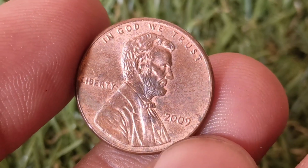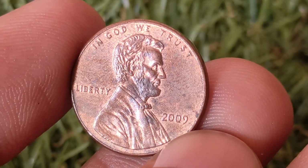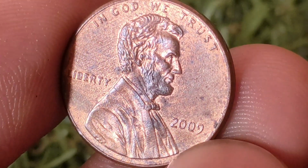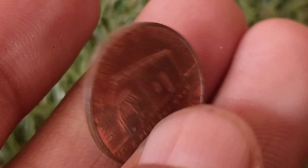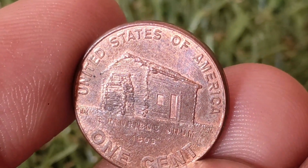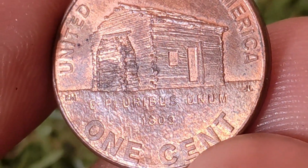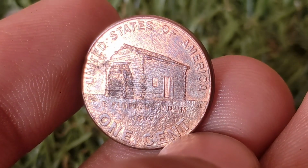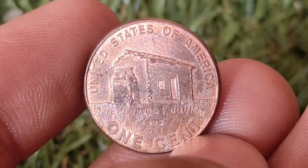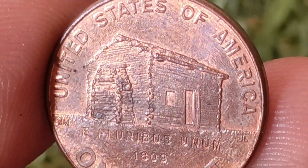The year 2009 marked the 200th anniversary of Abraham Lincoln's birth. To celebrate, the U.S. Mint released 4 new reverse designs for the Lincoln cent, each one representing a stage of Lincoln's life. Here's where it gets exciting. Certain mint errors and varieties turn this common coin into a collector's dream. Off-center strikes, small off-center, 5 to 10%, $50 to $375. Large off-center with full date, $300 to $1,250.